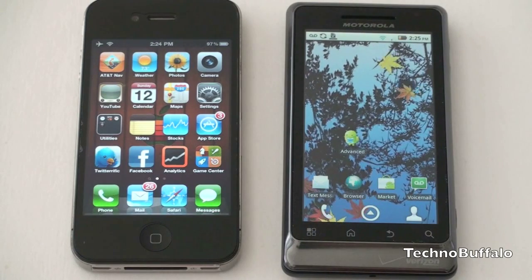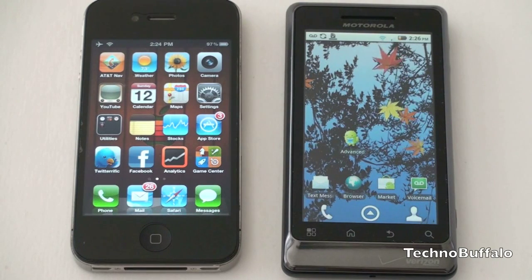Let's go ahead and jump on over to the Droid 2. It comes with 8 gigabytes already installed on the phone. It also comes with an 8 gigabyte micro SD card to get the same 16 gigabytes of storage, but you can up that to 32 if you like by buying an extra card. But since you compare the 16 gig iPhone 4, we're going to stick with 16 gigs here as well. You can get 900 minutes for $60 or unlimited for $70, so the same price as AT&T.